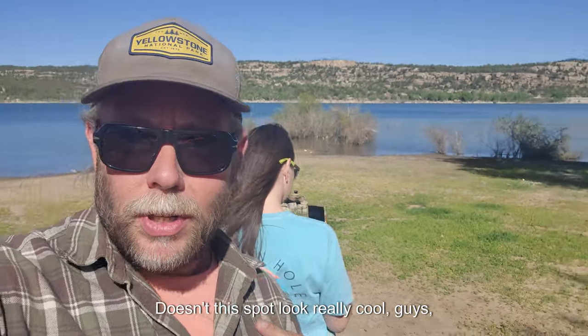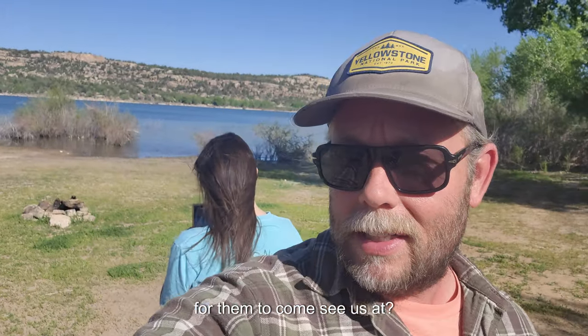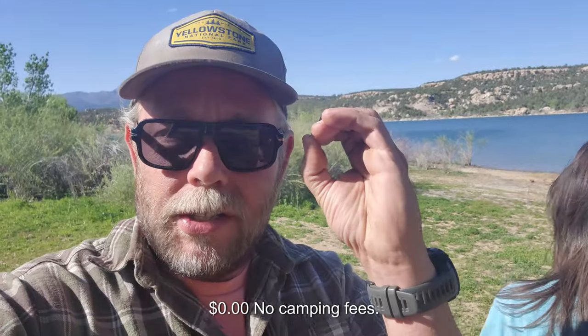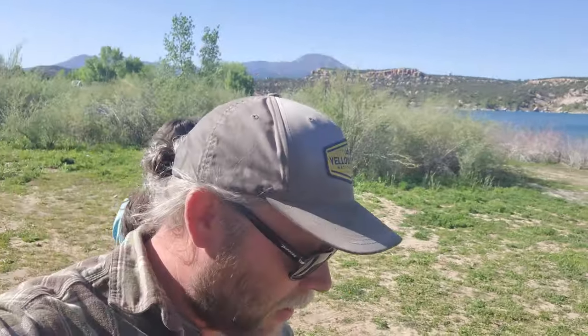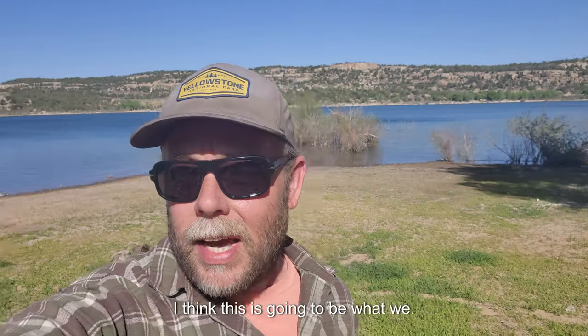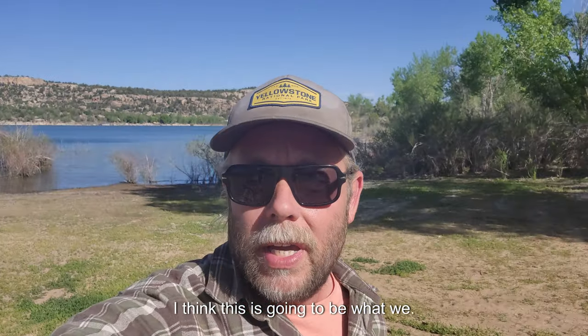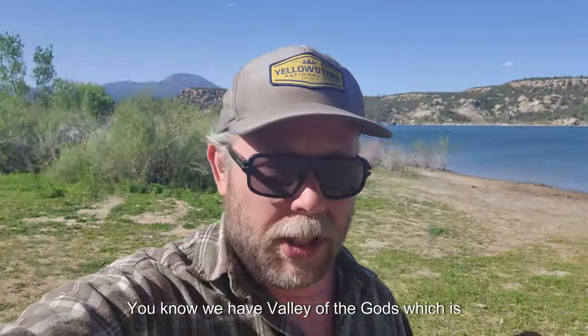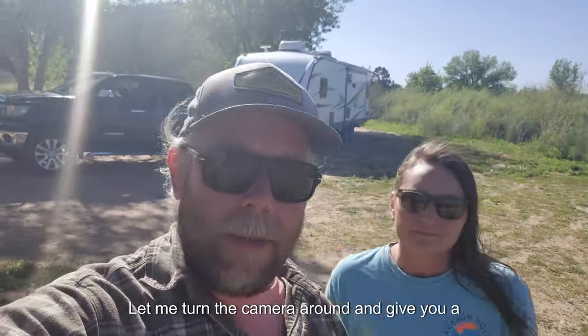Doesn't this spot look really cool, guys, for them to come see us at? We think so. Price of admission here, $0, no camping fees. We got this nice fire pit right here to circle the wagons. I think this is gonna be what we try to claim as ours. If it doesn't work out, we have Valley of the Gods, which is about an hour south of here. Let me turn the camera around and give you a quick look.